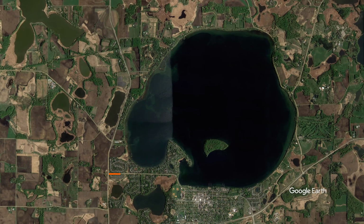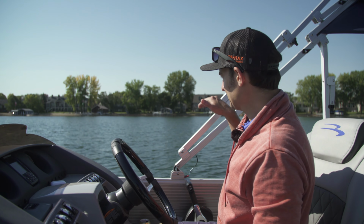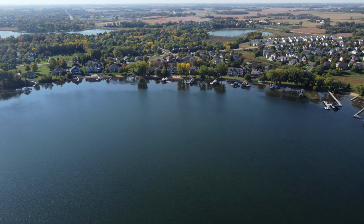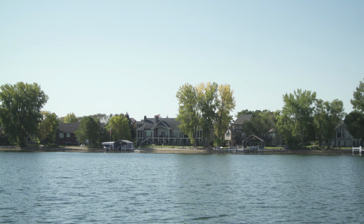So this is Waconia Parkway, and you can find it around the lake, but this is primarily where to get the flat frontage into the lake. So you see the beaches down here. Between these houses and the road back there is a nice acre buffer, and there's access to trails and parks and everything right into the city. It's really awesome.